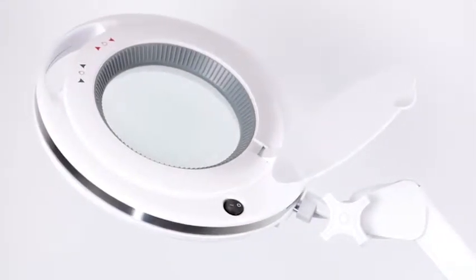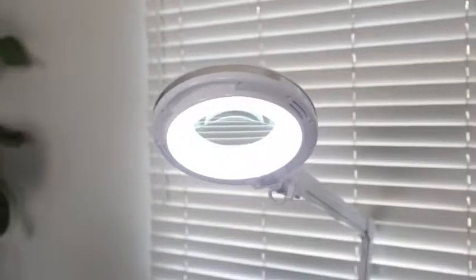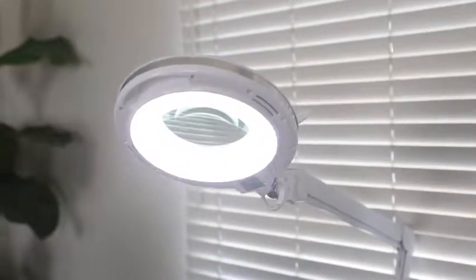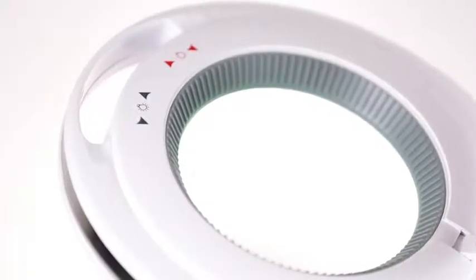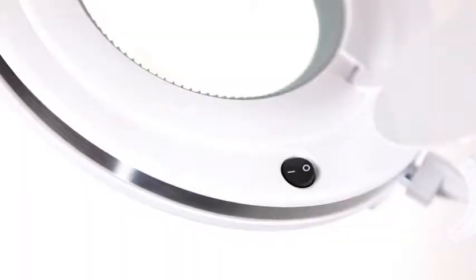Looking for a rolling, magnifying floor lamp that has it all? Check out the Lightview Pro Magnifying Lamp from Brightech. It's a bright magnifying light made for those who need to focus on the finer details. And if you have aging eyes or vision problems, this is the lamp for you. Because with this light, you simply see more.